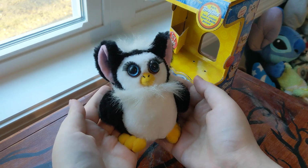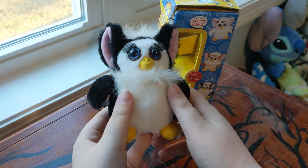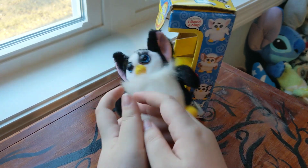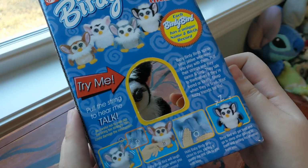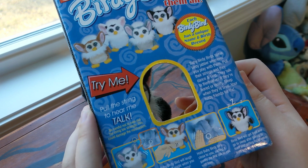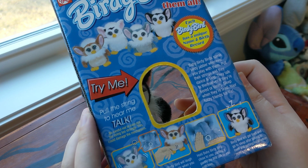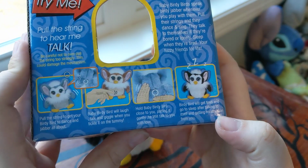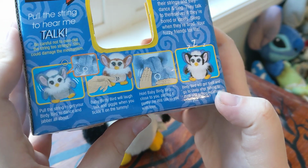So, meet Yodel. When you leave him alone, he talks to himself, so you don't necessarily need to press his tummy or pull his string. Because it literally says, baby bird speaks birdie jabber whenever you play with them. Pull the string and they dance and sing. They talk to themselves if they're bored or lonely. Sleep when they're tired. Your fuzzy friends for life. Baby bird will get tired and go to sleep after talking to itself and getting no attention from you.